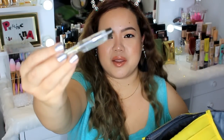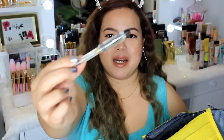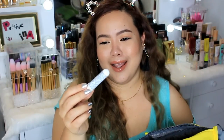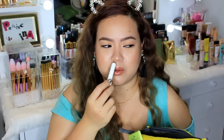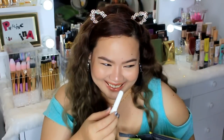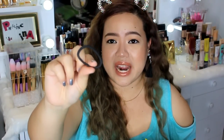And then I have another pen right here na sign pen na maliit. So cute. I have this Vicks inhaler that I love so much. Pero naiinis si Kenneth sa akin kapag ginagamit ko to. I have another hair tie dito. Hindi talaga ako mauubusan ng hair tie.